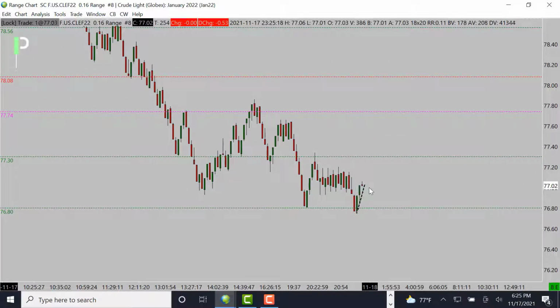Now, this is definitely going to be a fade, but you could see this is going to be our neckline area, and we have kind of highlighted it. We wanted some areas to look for to get this nice double bottom, 77.15 to about 77.30. That is going to be the area we look out for.